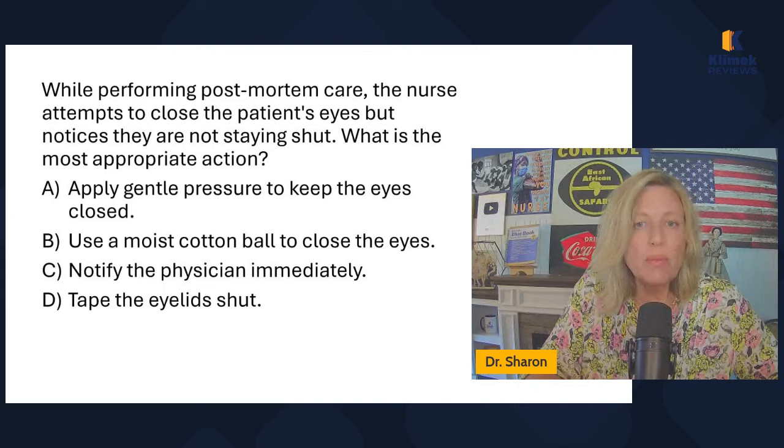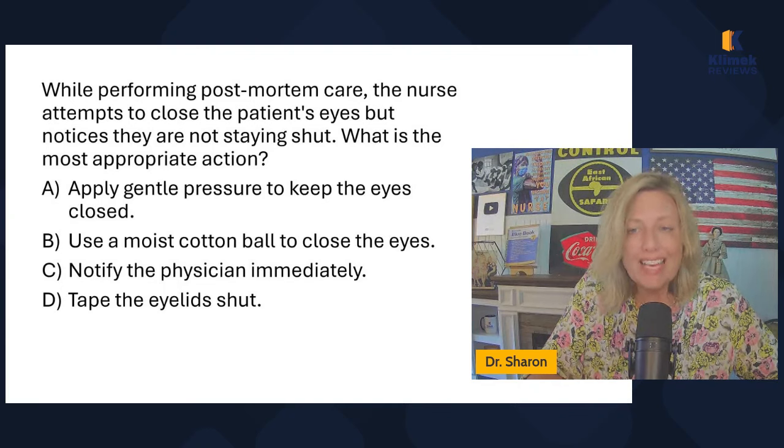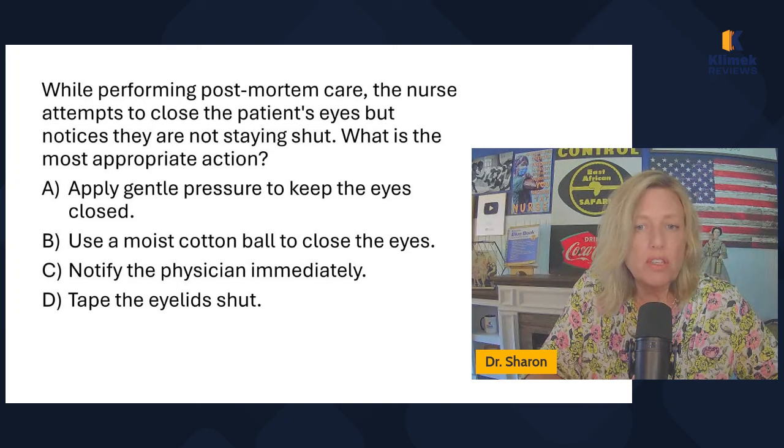While performing postmortem care, the nurse attempts to close the patient's eyes, but notices they are not staying shut. What is the most appropriate action? Apply gentle pressure to keep the eyes closed. Use a moist cotton ball to close the eyes. Notify the physician immediately. Tape the eyelids shut.